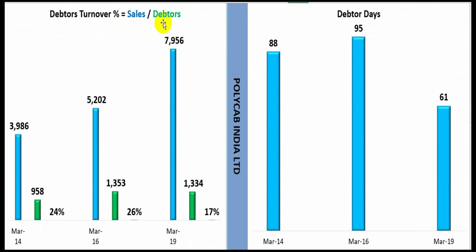That is, are the debtors, or payment to be collected from customers, exceeding the 30% benchmark that I have set for myself of the total sales. In March 19, the total sales was around 7,900 crores, and the pending payment to be collected from customers at the end of March 2019 was around 1,334 crores.